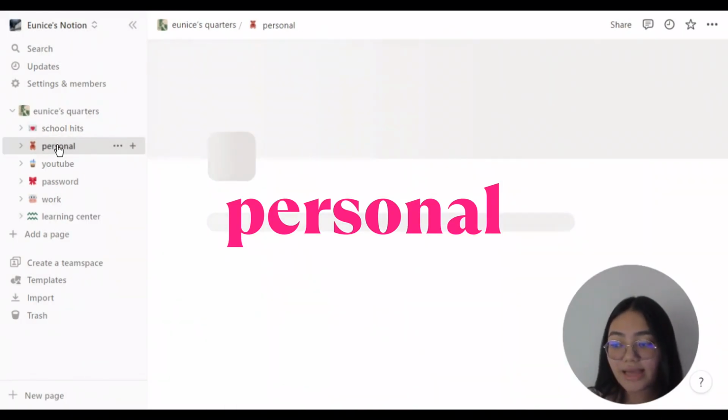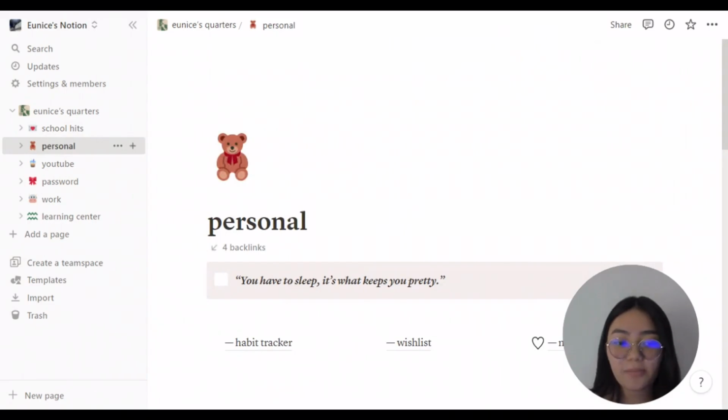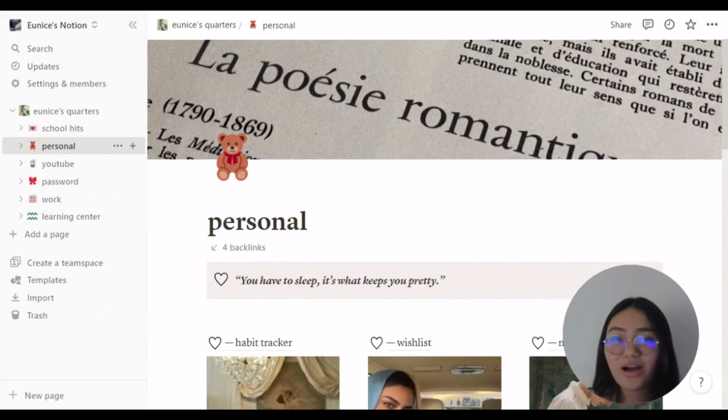For personal, I dedicate this part purely for myself. I made sure that no academic files are in here, and I also included my habit tracker, wish list, goals, and of course, the fun tracker.